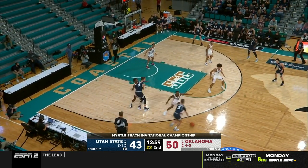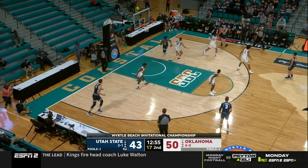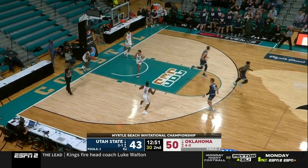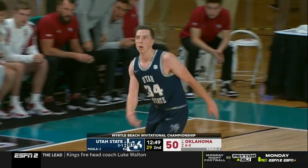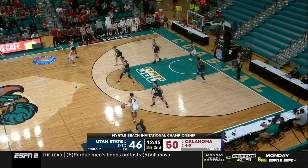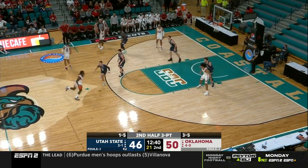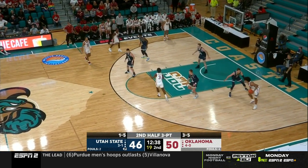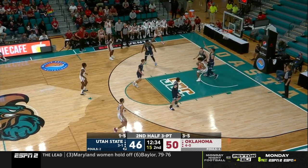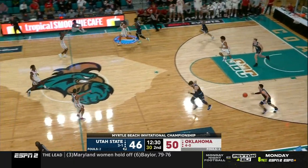Largest lead for Oklahoma. Bean lets it fly for 3. Punch, counter punch sequence right now. Alston Mason, the freshman, into the game. Bounces down to Hill. Turns, righty hook, no, and another board for Bean.